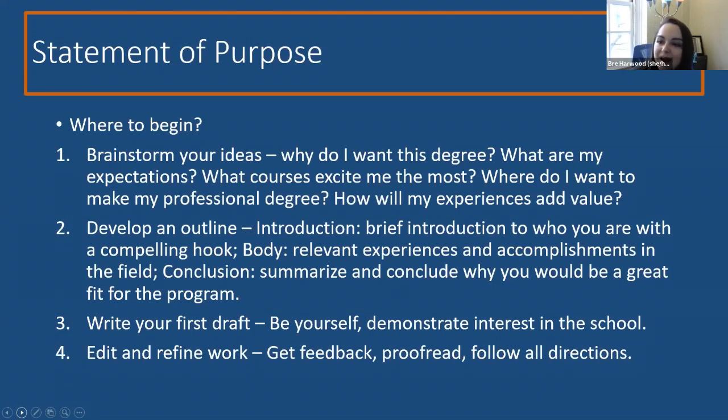In the outline, you might have bullet points, not full sentences or anything like that. But then when you go back to it and you're developing your first draft, make sure, again, just to be yourself. Demonstrate interest that you have in the school, and why you're choosing to apply for that particular grad program. They'll want to see that perhaps you've done your research and that you know about the school and what you're applying for, and throwing in some of those specifics about the school can be helpful too.